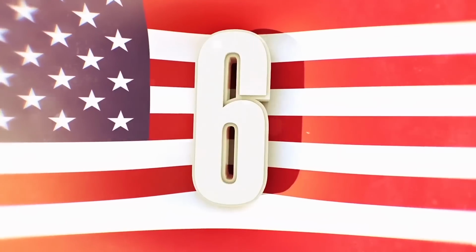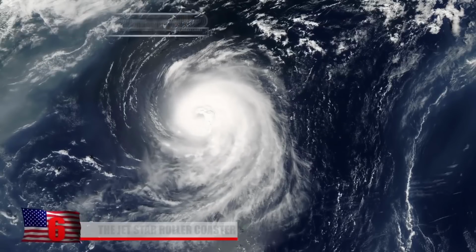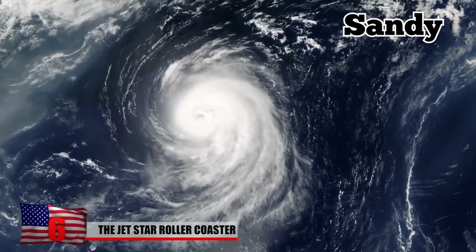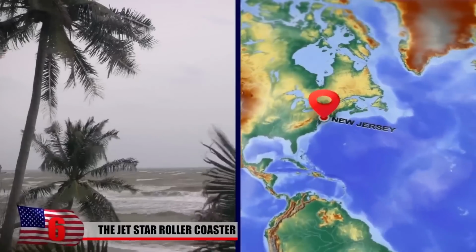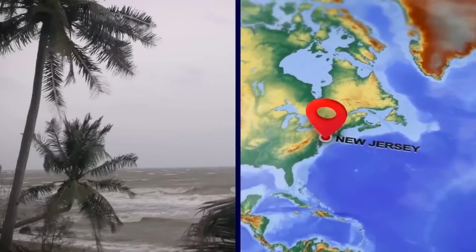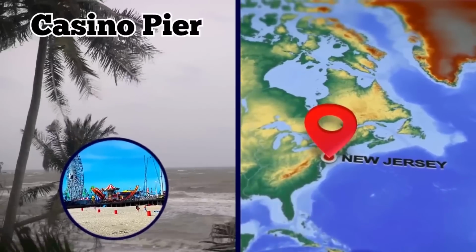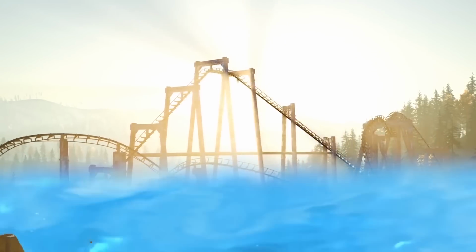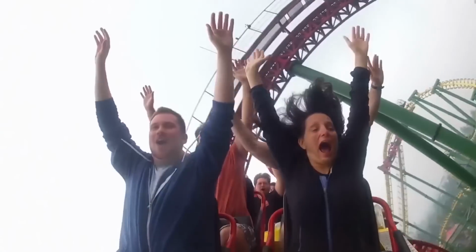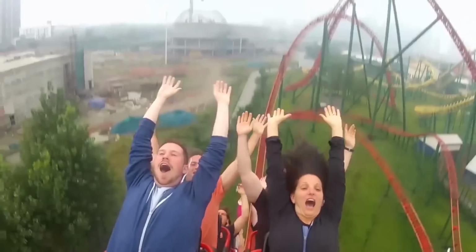Number 6. The Jetstar roller coaster. In 2012, devastating Hurricane Sandy ripped through the Atlantic, the largest and deadliest storm of that hurricane season. When it hit the coast of New Jersey, Sandy blew through Seaside Heights and devastated Casino Pier, the Seaside Heights amusement park. The Jetstar roller coaster was among the rides utterly destroyed. Before that, the roller coaster had been a famous and iconic sight at the Seaside Heights amusement park for around a decade.